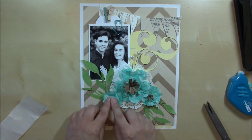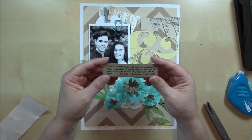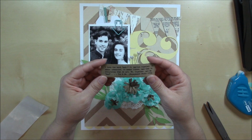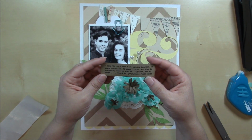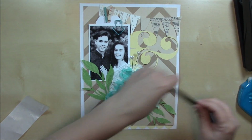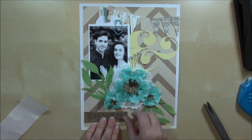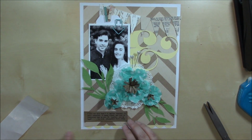And then in this open space here, we're going to add the journaling. And it says, I love the word and. It implies together, it means connected, it means linked. And that is everything that we are. We together are an and, you and me. And that's why I used the ampersand on this particular project. I'll just adhere this right at the side.